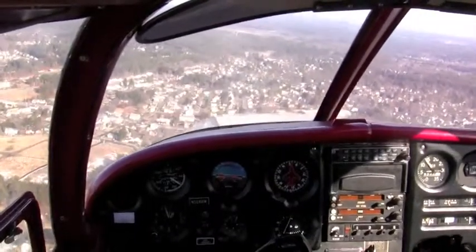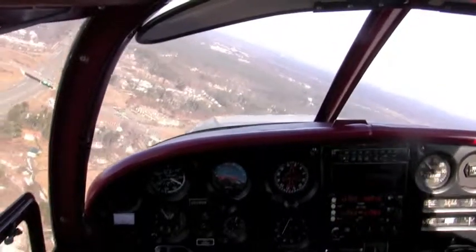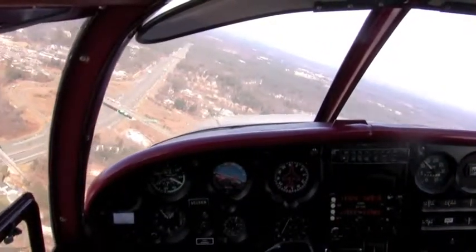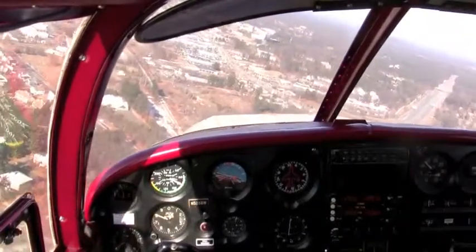Okay, so what the tower has done, he cleared me for the option. If I do a touch and go, he wants me to do right traffic and report on the midfield downwind each time. We're going to do a full stop out of this.